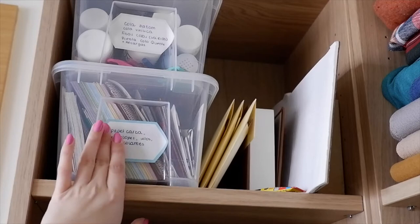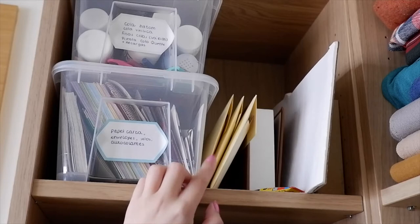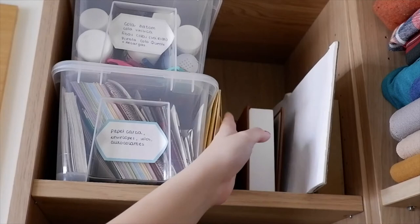Then over here I have these envelopes, which currently hold the thing that I'm doing with my pen pals, which I've named quarantine mail. Basically I write them a letter every week, telling them about my week, and I'm going to send it to them when I'm no longer in quarantine, hopefully. Then I have a little super glue thing here for something that I need to glue.